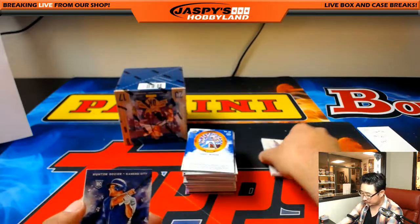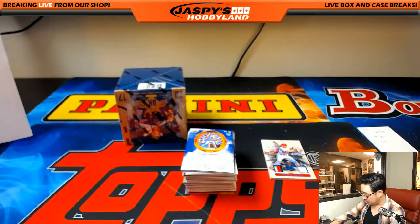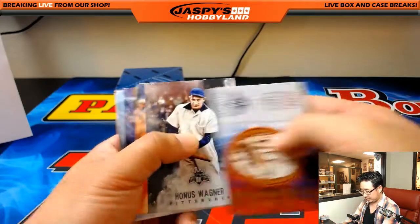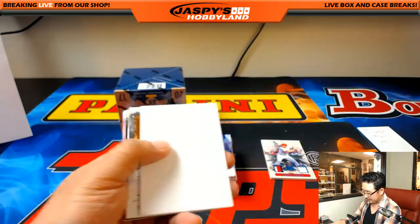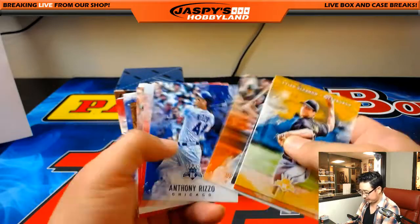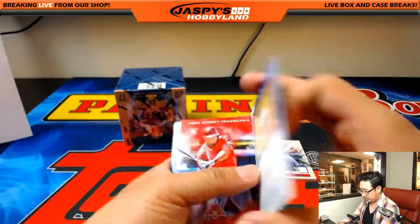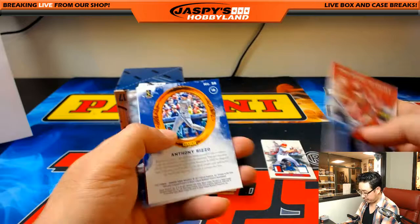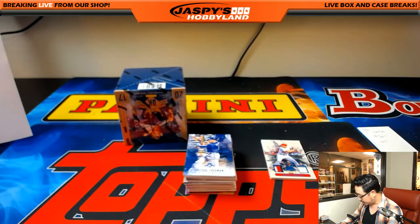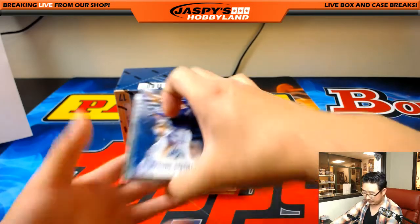This goes along nicely with your Trea Turner dual relic from earlier. I don't think there's anything else after that, Teej. Gray frame. Pee Wee Reese, gray frame. Anthony Rizzo, variation. Possibly, I think those are the ones that are flipped around are variations.